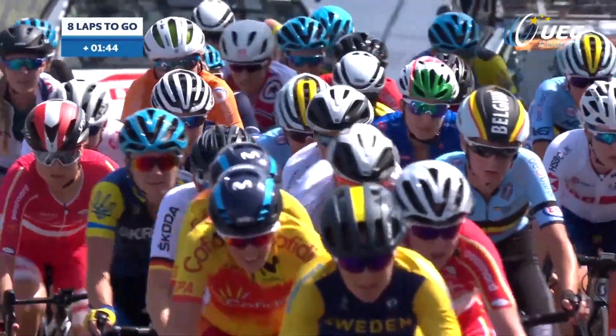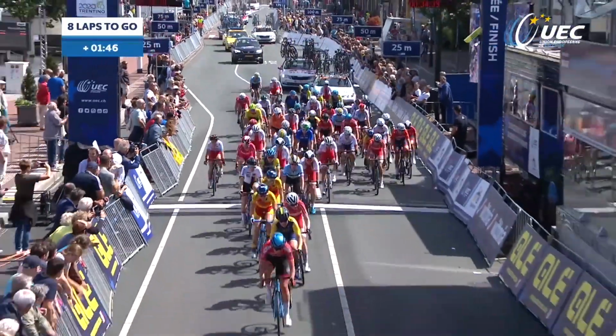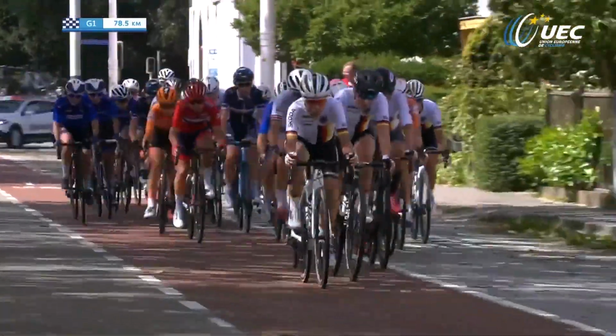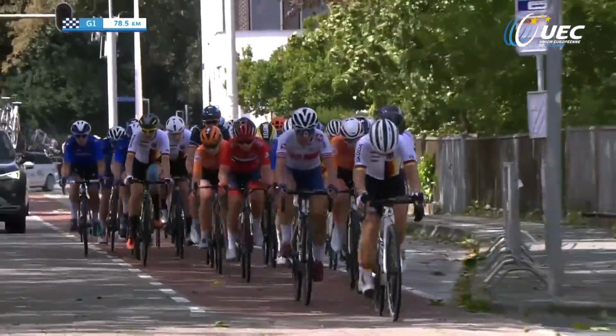With 8 laps to go, the peloton had been whittled down and a gap had appeared between two key groups, with the German team setting the pace at the front, presumably for their sprinter Lisa Klein.